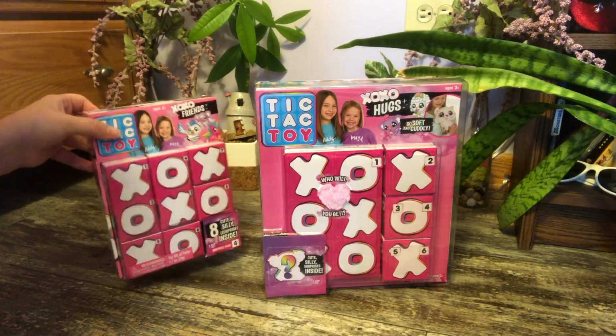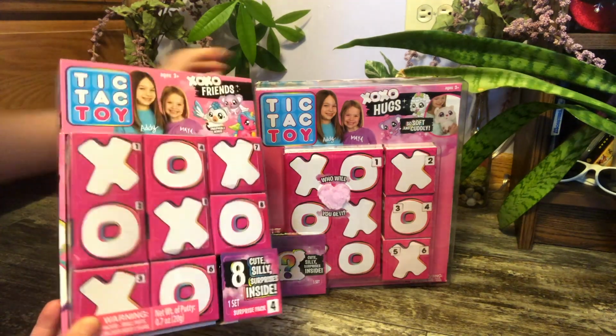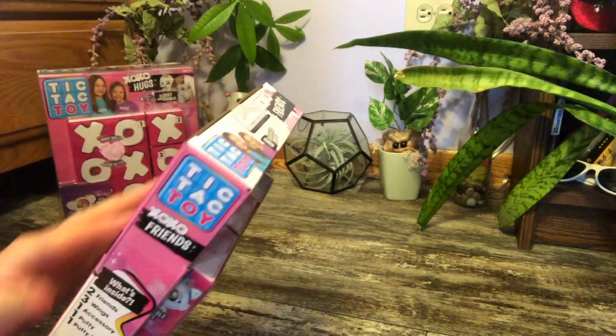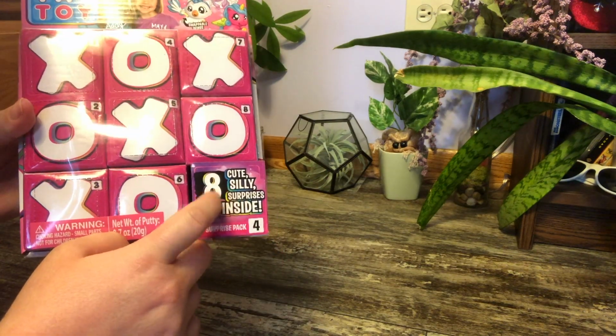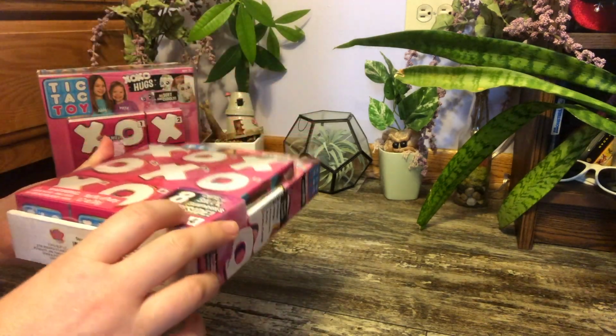We're going to do another toy unboxing video today. So I know that you're a big fan of these Xoxo friend toys. So we have this tic-tac toy. We're going to start with this one and see what we get. It says there's 8 cute silly surprises inside. So we'll see what we get.